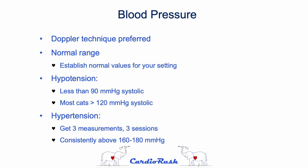Most cats who feel well have a blood pressure that's at least 120 millimeters of mercury in systole, and the veterinary profession has identified that cats with a systolic blood pressure less than 90 millimeters of mercury might be identified to have hypotension. I think there are a lot of cats who have a blood pressure of 100 or 110 who might not actually feel that well on medications. And then if we were considering hypertension, you'd like to get multiple measurements at multiple sessions, and consistently for our place, we usually are interested if the blood pressure is consistently above 160 or 170 millimeters of mercury.